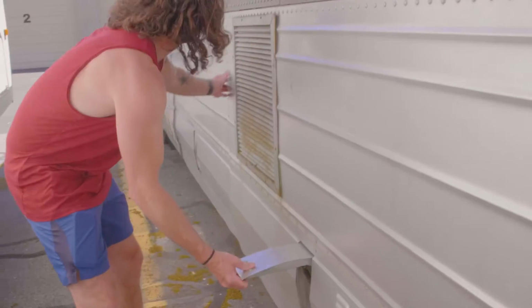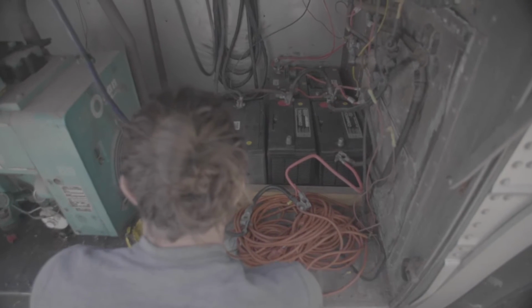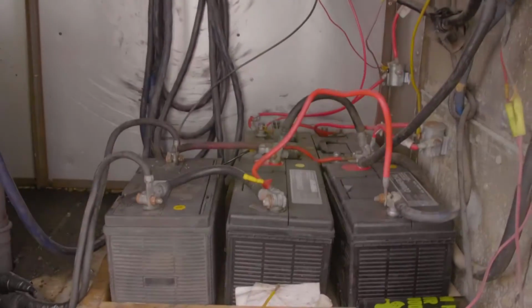We've replaced the radiator. Radiator's new. And everything works great there. We've got a 7-kilowatt Onan generator, our 3 drive batteries and our 2 house batteries, and the main on-off switch here that kills power to everything. No one can steal this because no one knows how to operate it. Even if they could turn it on, no one's gonna know how to drive it. We're not gonna tell you everything.